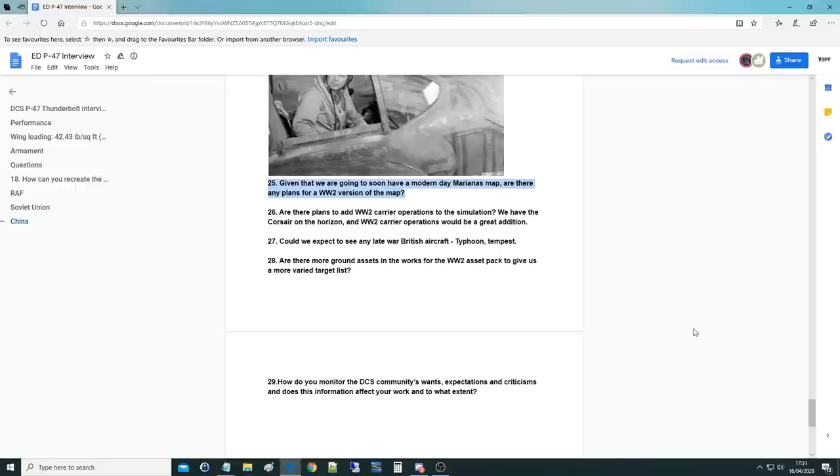Roger. Lovely. I think it's great that we're getting so much attention to World War II. I know a lot of people aren't. A lot of people want their modern fighters and only the modern fighters, but we think it's great anyway. We really enjoy it. Right, 25. Given that we are going to soon have a modern-day Marianas map, that's probably going to be my favourite, are there any plans for a World War II version of the map?